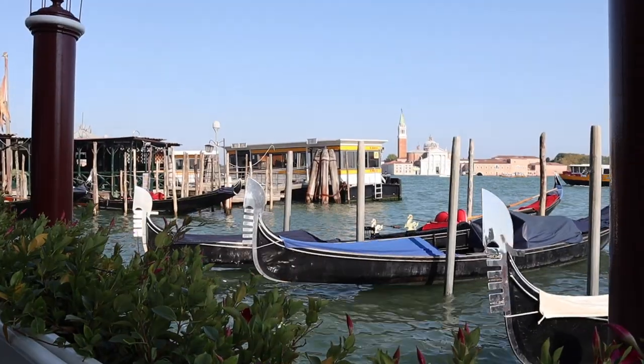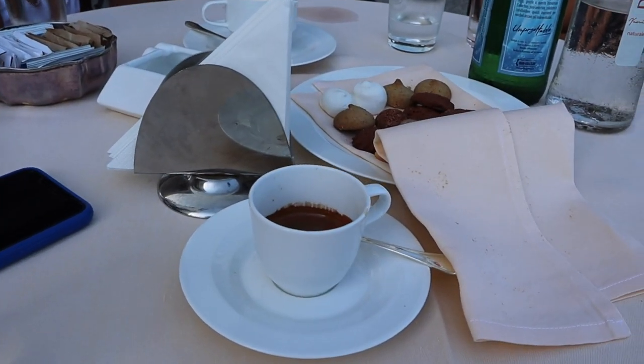We'll take a break with coffee and smoothies. We're making a stop, Monaco, Grand Canal.